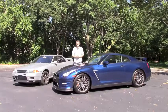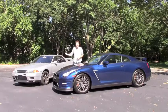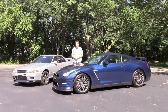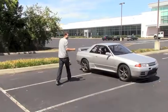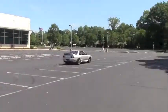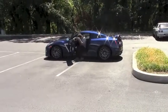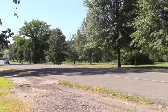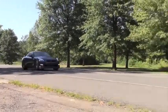We're going to start by comparing the acceleration differences between my Skyline, which has 276 horsepower, and the new one, which has 545. First up, my car. And the GTR. Ready? Oh my god!